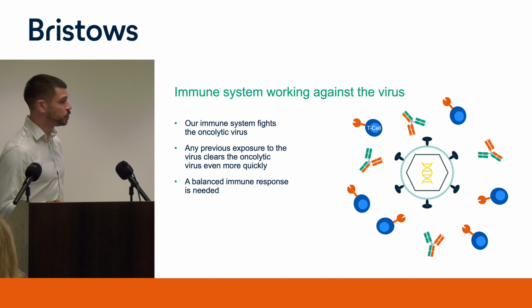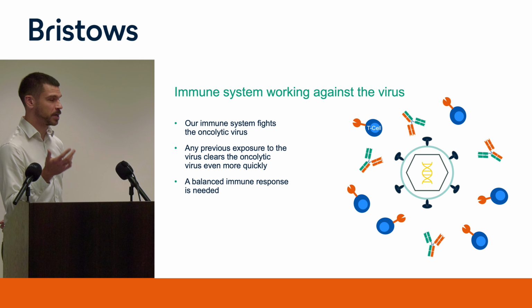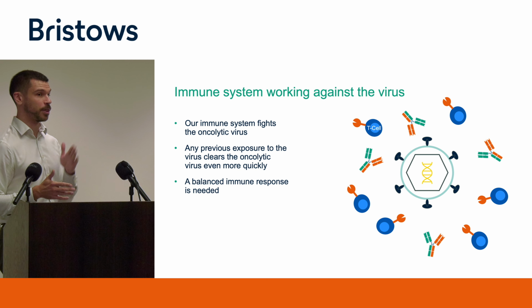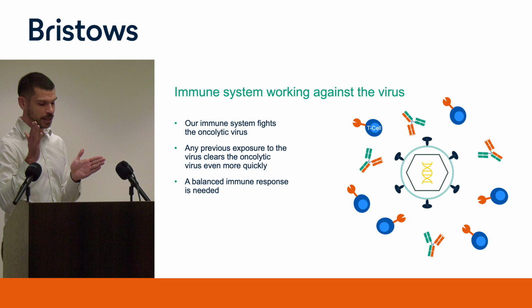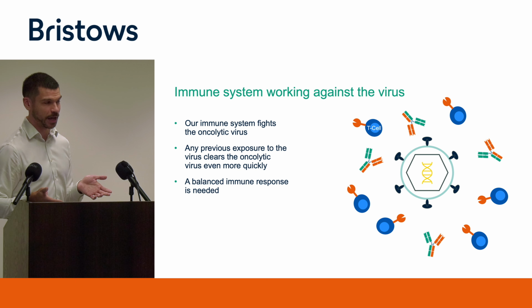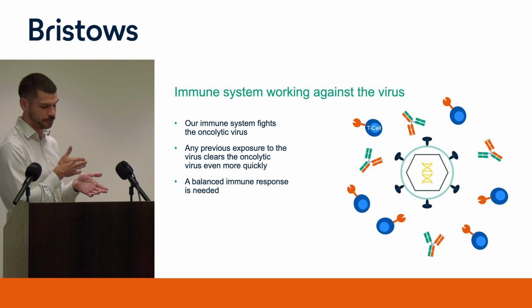But when we're using oncolytic viruses to fight cancer, one of the big challenges is actually our own immune system. So although we've designed these viruses to selectively infect and kill cancer cells, our immune system doesn't distinguish between a therapeutic virus and a naturally occurring virus. The moment that we put an oncolytic virus into the body, the immune system will mount a response against it. And that's often before the virus actually gets to the cancer site and gets to have its therapeutic effect.